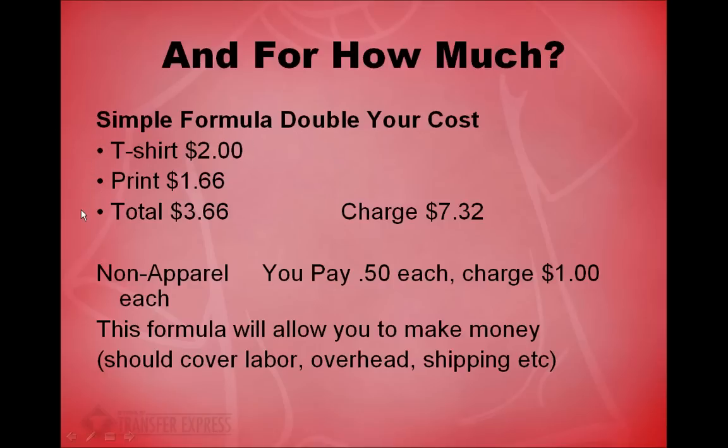Then whatever transfers you ordered, whether they be screen print or CAD print, whatever, in this example we're saying that your transfers ended up costing you $1.66 a piece, which puts your total cost into this T-shirt, assuming it was just one print and one shirt, at $3.66. So if your shirt cost you $3.66, you can simply take that and double it. Charge your customer $7.32. So all you've done is add up your T-shirt value and the value of the transfer that you're putting onto the shirt, taking that total, and then doubling it.